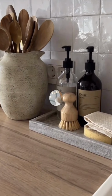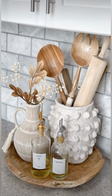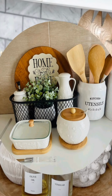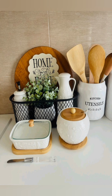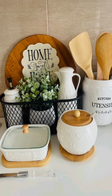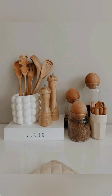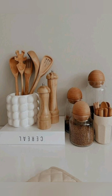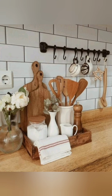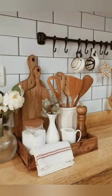Spice rack. A stylish spice rack can add color and texture to your countertop. Display vintage rolling pins in a holder or a stand. Copper accents. Incorporate copper items like mugs, pots, or utensils for a warm, stylish look.